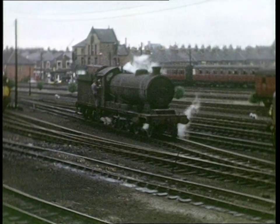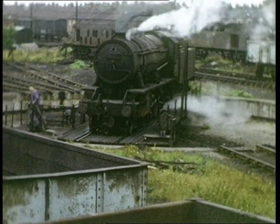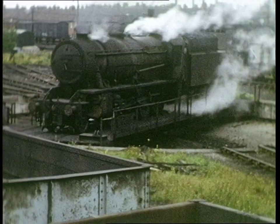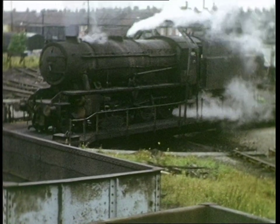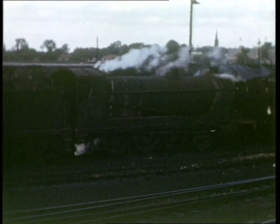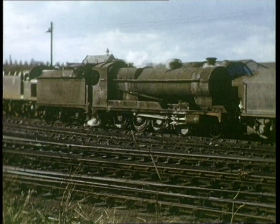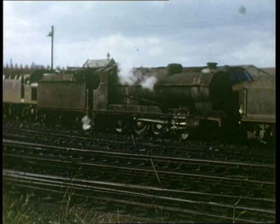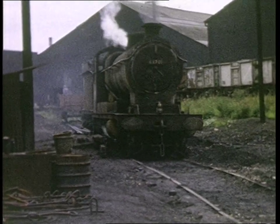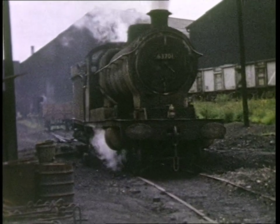A War Department locomotive built for the Second World War is seen on a turntable. This is one of the 280 versions of Riddles' Austerity Goods engines. 733 of these were bought from the Ministry of Supply by the LNER and British Railways. O4 80s, numbers 63671 and 63701, are seen in the shed yard. 63701, in filthy condition, ambles up to replenish her tender.